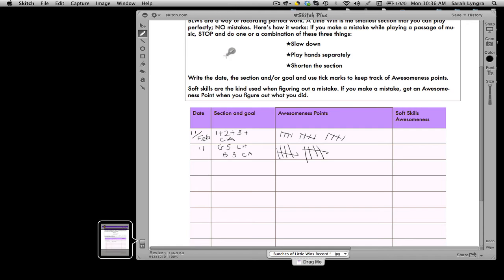Over here, the abbreviations: GS stands for Greensleeves, LH is left hand, B3 is beat 3, and CA is counting out loud. If they get it off, like in the first 2 beats that I played, I wasn't on. I was saying 3 and, but I hadn't yet played. If they can identify that, then they get soft skills here. Because identifying mistakes is as important as actually repeating things that are correctly played.